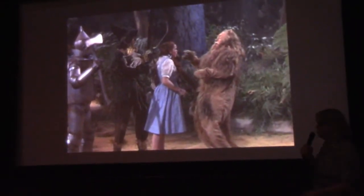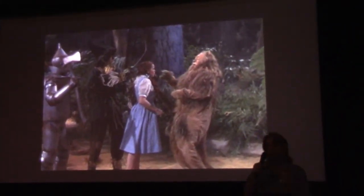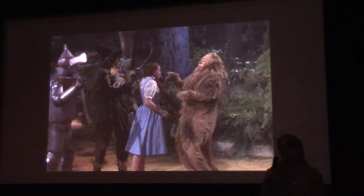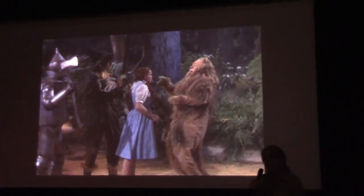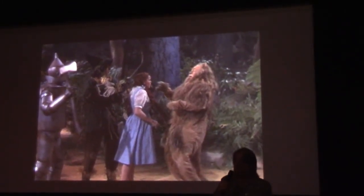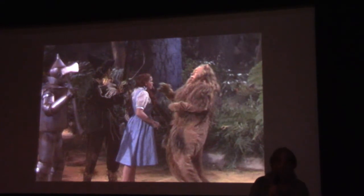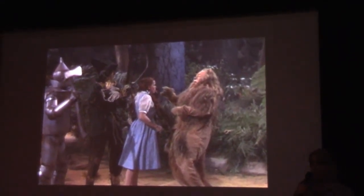Filmed here in the forest and meeting the Cowardly Lion. The problem was Dorothy had to slap the Cowardly Lion in the nose to calm him down. She couldn't do it. She kept giggling. And so what did Victor Fleming do? He took her off to the side. He smacked her once right upside the face. That got her attention. Now film the scene. She went back, nailed it in one take. So, it doesn't pay to anger your director.